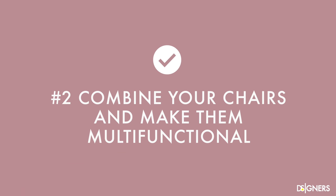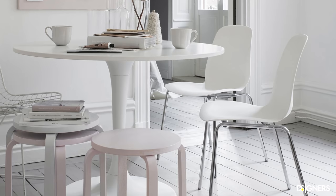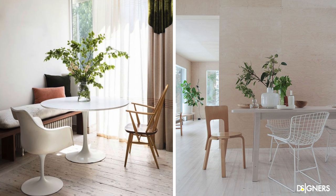Combine your chairs and make them multifunctional. After the table, we must think about the chairs. Something that I love about small dining rooms and that I find very cute is being able to play with the chairs. Not all the seats have to be the same shape or color. Combining different chairs creates an authentic space.